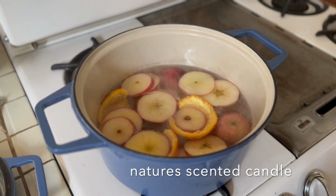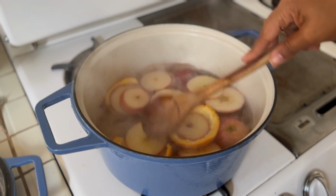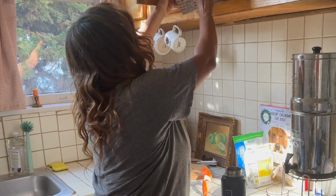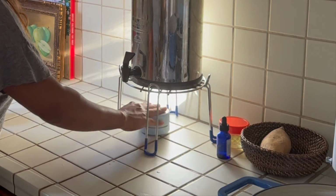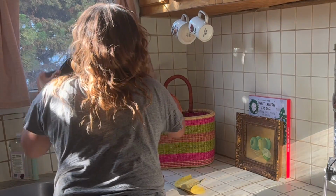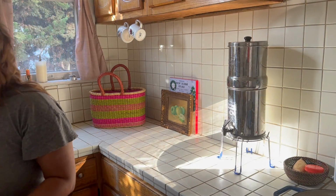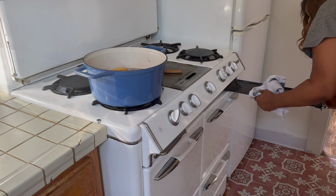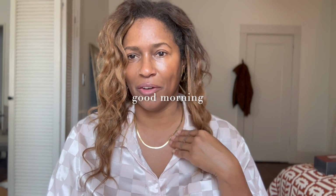I'm bringing it down to a simmer now, and I'll just have this going throughout the day. I've done my hair, I've done my makeup, I still have my jewelry on.